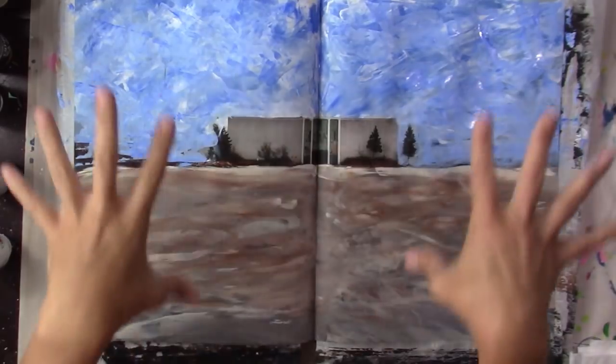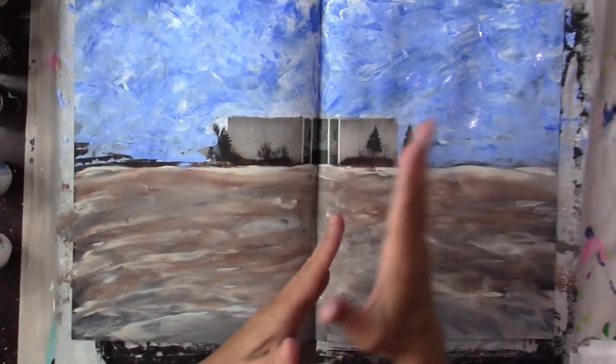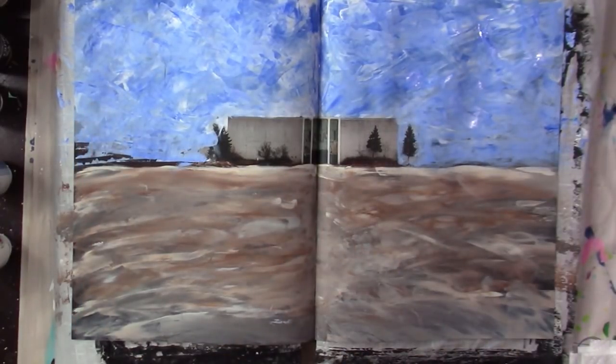So, as part of this project, I'm also going to learn to draw, and hopefully as these books progress, you'll be able to see some type of improvement as well. That's my hope.